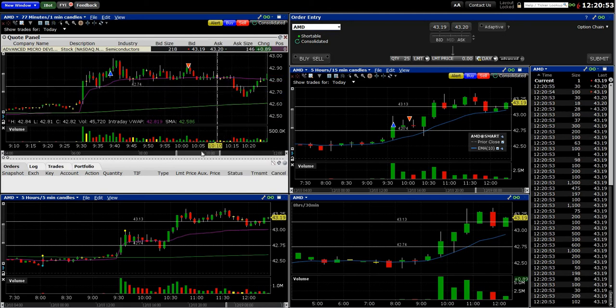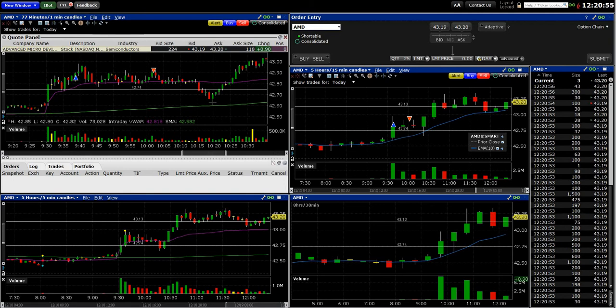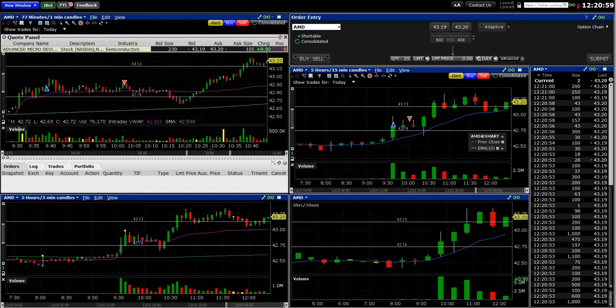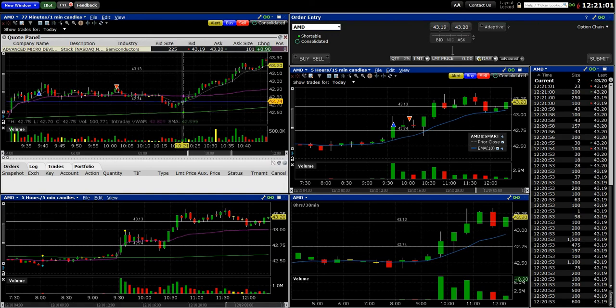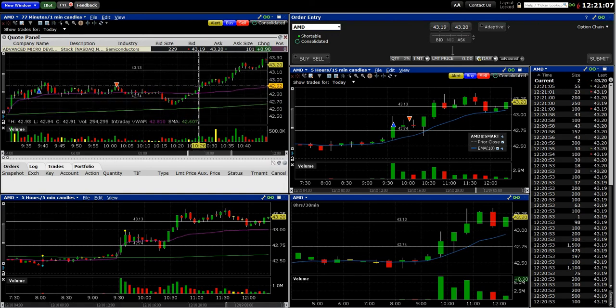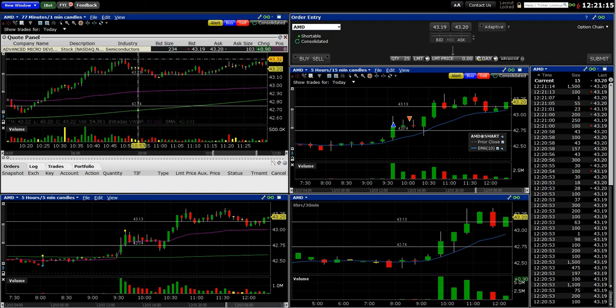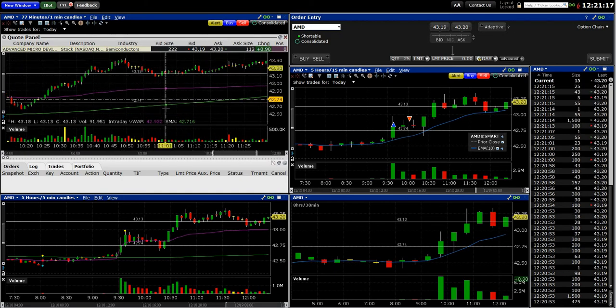I would have bailed on this stock, but once it popped back up over VWAP, that's where I started getting interested again. And I should have re-entered. You can see all these green candles in a row moving up, nice and smooth. I should have re-entered right where I got out before, at around 42.90, and ridden it all the way up to the high here, 42.32. So over a 40-cent gain if I had re-entered.